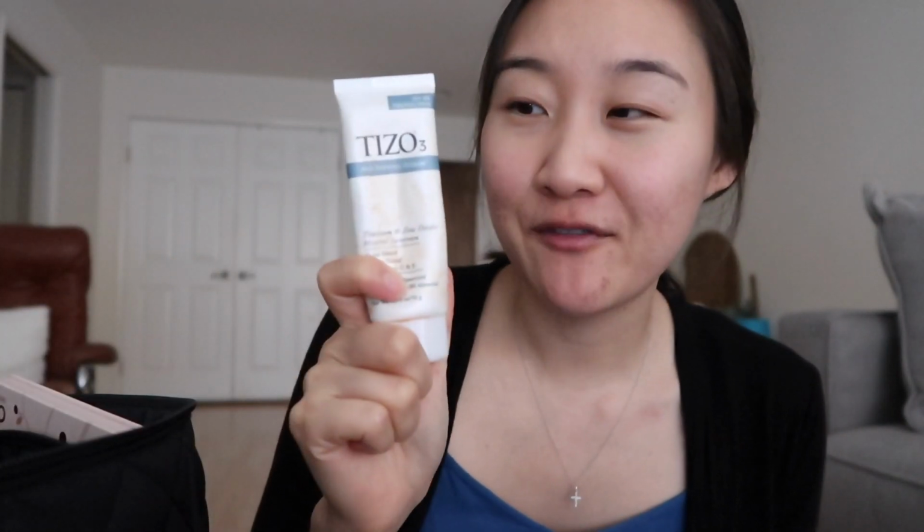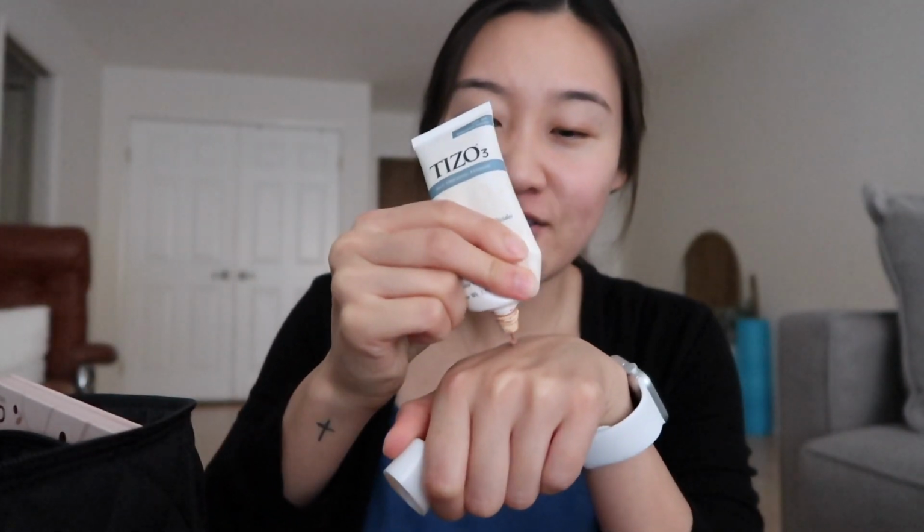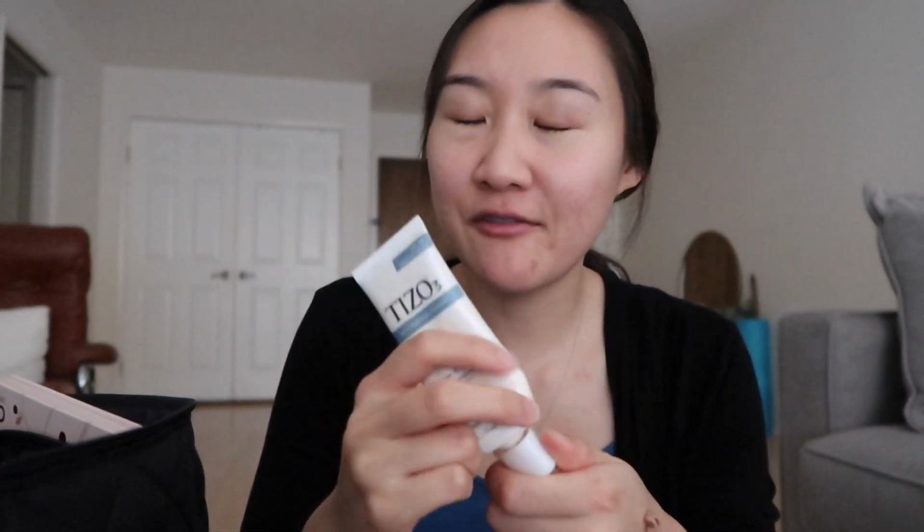So typically I don't put any foundation on before I go to work because it's going to be covered with a mask anyway and only my eyes will show. This is my most favorite mineral sunscreen. It's the Tizo 3 sunscreen. And there's a little bit of color, but not enough where it completely comes off onto my mask.